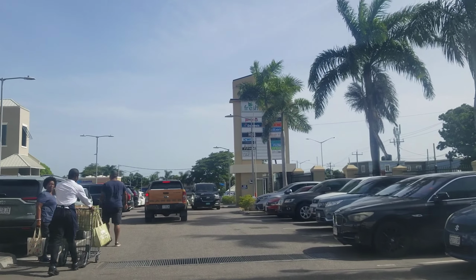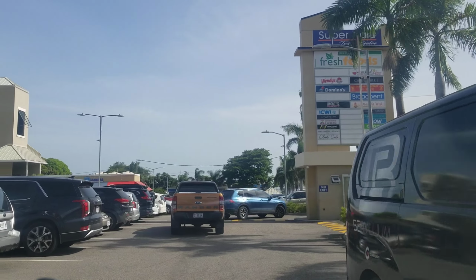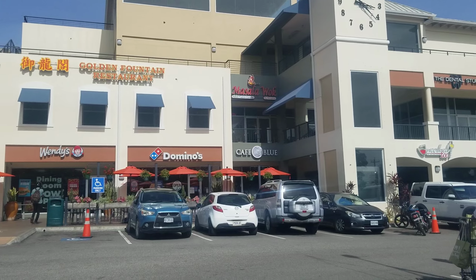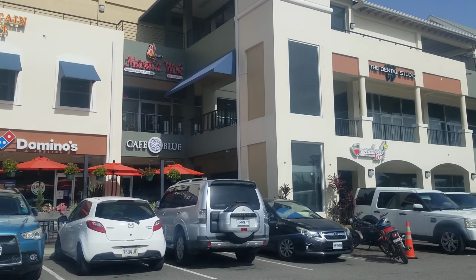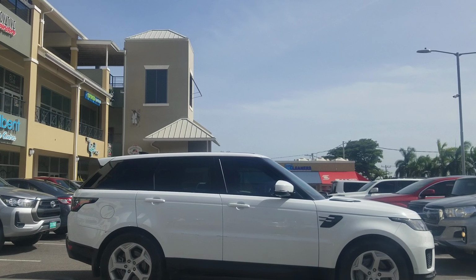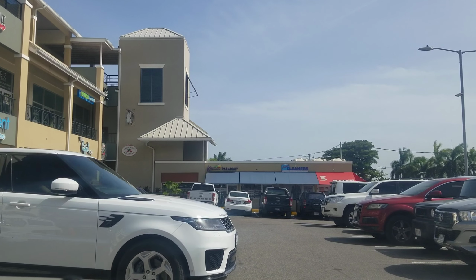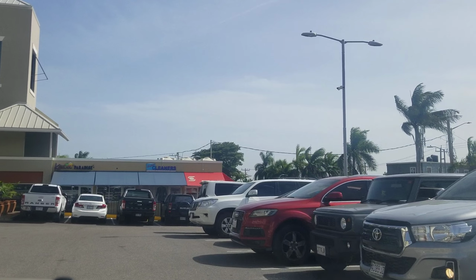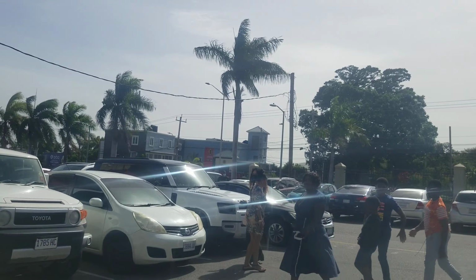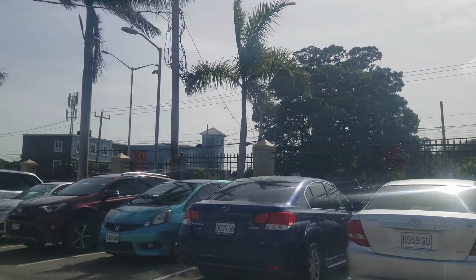Sorry, the name of the plaza is Super Valley Town Center. I think I called it a different name, but it's Super Valley Town Center. And Super Value has another supermarket on Mannings Hill Road. Now when this plaza was being built, it was originally planned for the supermarket Super Value to move over to this plaza, but they decided to keep the supermarket on Mannings Hill Road and put a different supermarket in here. So the supermarket in here is Fresh Foods now. Alright, so this is an example of if you follow the simple formula, you will get a successful plaza.